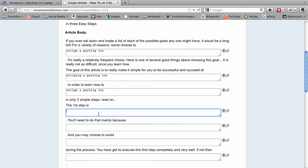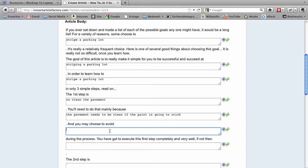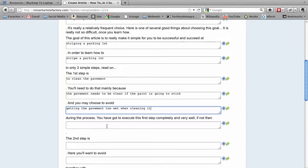The first step is to clean the pavement. You'll need to do that mainly because the pavement needs to be clean if the paint is going to stick. And you may choose to avoid getting the pavement too wet when cleaning it during the process. You've got to execute this first step completely and very well. If not, then you may need to restripe the parking lot.